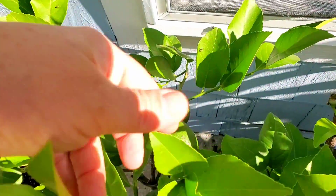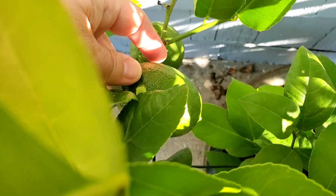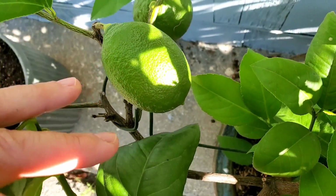You can see there's a couple of them more. Oops, down here. I don't know if you can see these. Here's one. Another one right below it. I don't know if I can get you to see that from here.